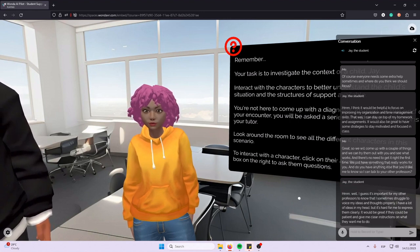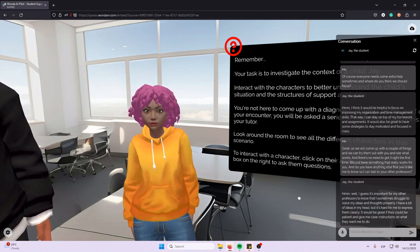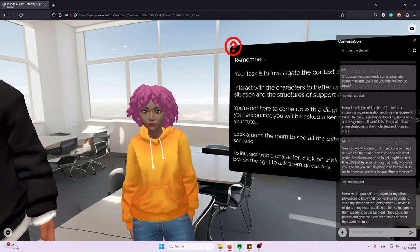Well, I guess it's important for my other professors to know that I sometimes struggle to voice my ideas and thoughts properly. I have a lot of ideas in my head, but it's hard for me to express them clearly. It would be great if they could be patient and give me clear instructions on what they want me to do.